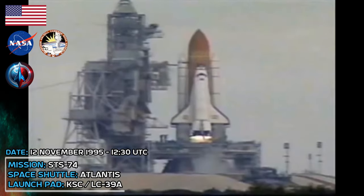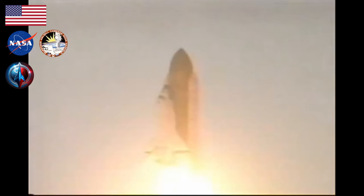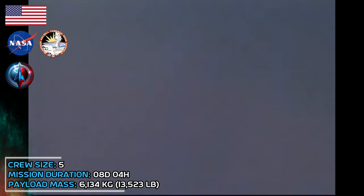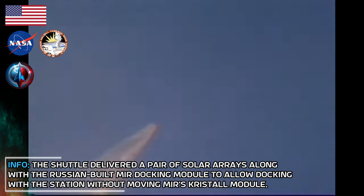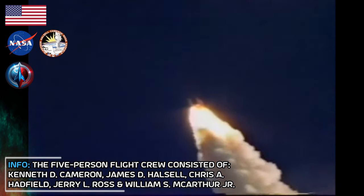10, 9, 8, 7. Go for main engine start. 5, 4, 3, 2, 1. And liftoff of Space Shuttle Atlantis with the Russian docking module, the threshold to world cooperation in space. Roger, roll Atlantis. Traveling 700 miles per hour, altitude 4 nautical miles, downrange from the launch pad 2 nautical miles.